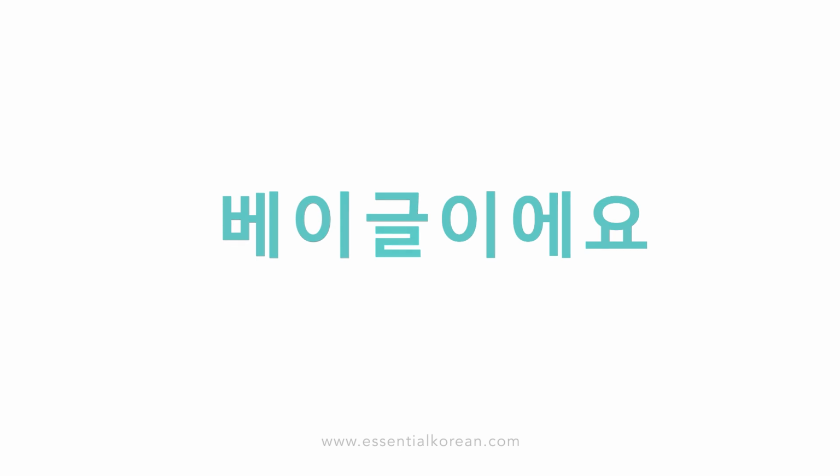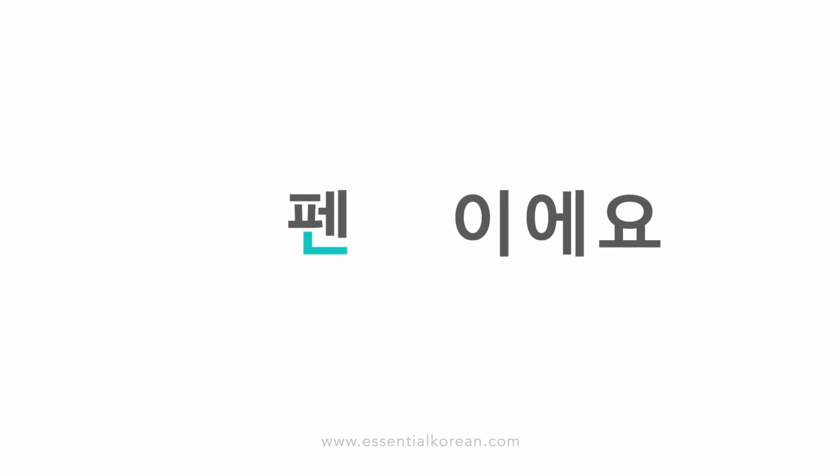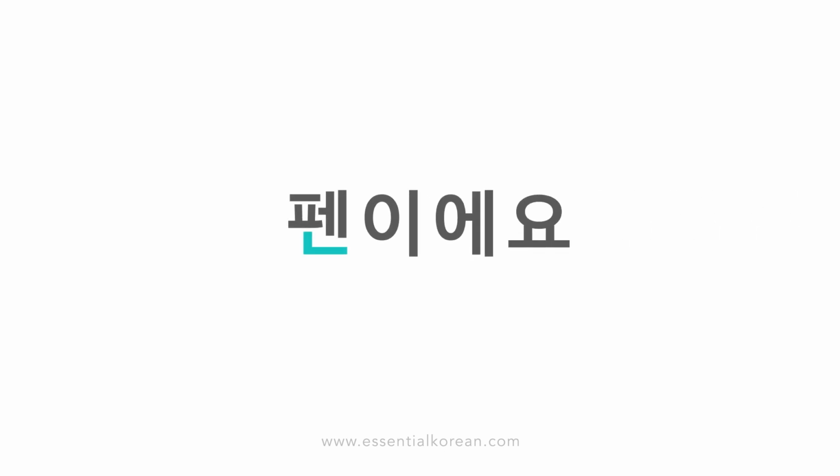Moving on. You are about to write something and your colleague asks you whether it's a pen or a pencil that you're writing with. How would you let your colleague know that it's a pen? Yes, add 이에요 after pen. 펜이에요.